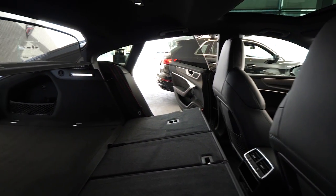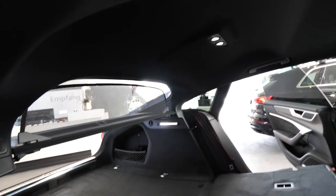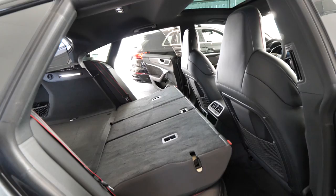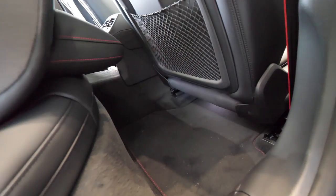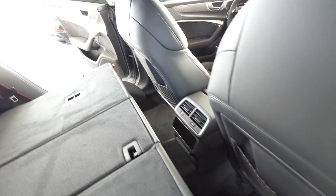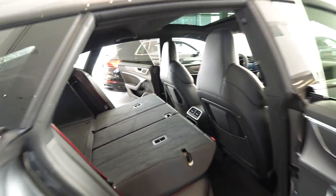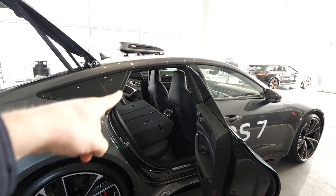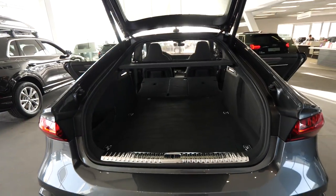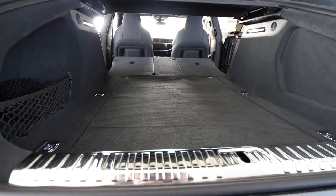Huge space. You can see the seats folded are all the way flat, and you still have a huge space here. You can even sleep in the car without any problem. Huge space here on the left, where you can put some stuff, and then on the other side, on the driver's side, even there, you still have some space. I like this flat floor, and also the entrance in the car, it's quite big. Impressive for such a kind of coupe design of the car, with such aerodynamics. They did a great job, really beautiful car.